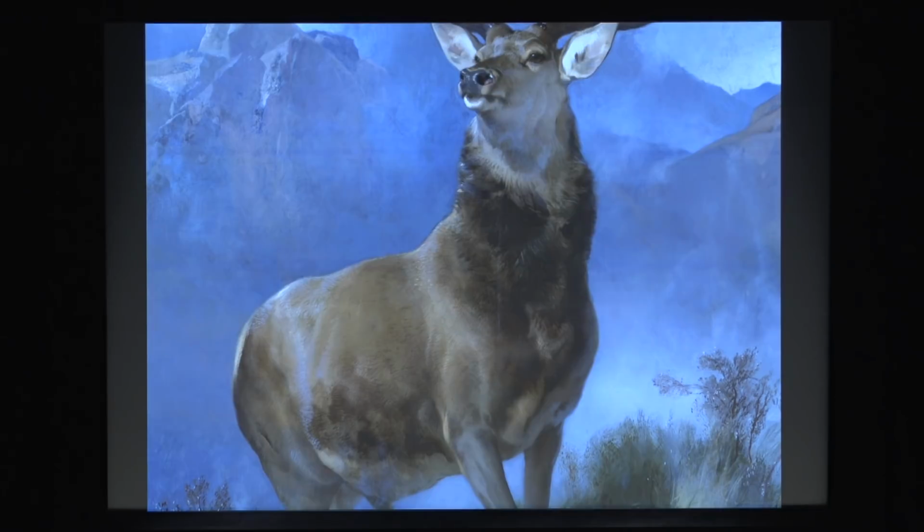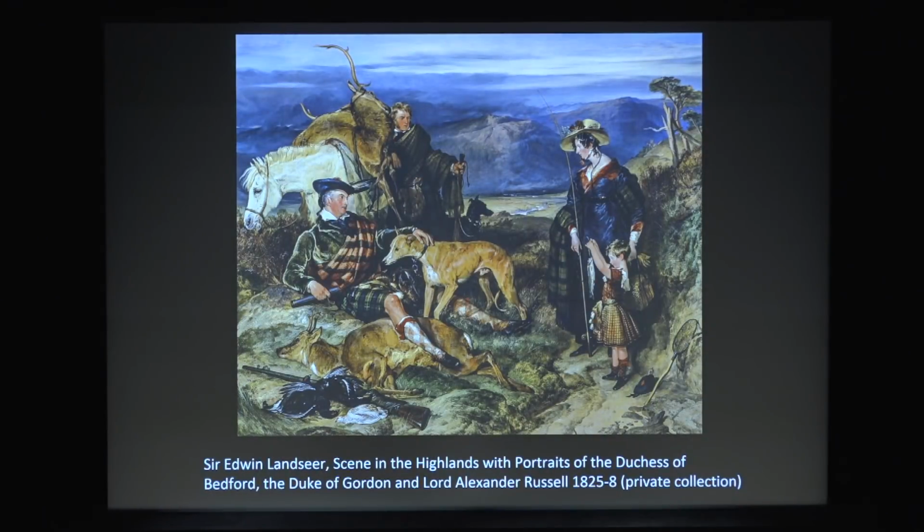If we just take the next slide, which is a painting that's included in our exhibition. It's a painting in a private collection, one that's normally on loan to the National Galleries of Scotland. I think we can just see how far Landseer moved from this painting, which he made in the middle of the 1820s, to the Monarch of the Glen, and what an extraordinary image it then is.